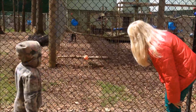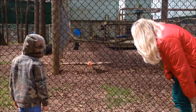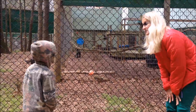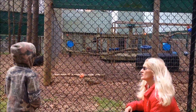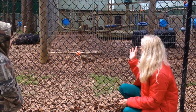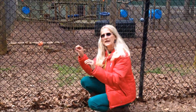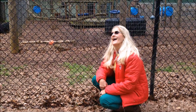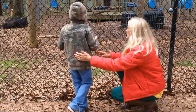Now, what is Munchkin doing right now? He is eating. Or maybe he is foraging. And that's one of the things we do here at Noah's Ark, is he forages. And what we do to enrich the primates and other animals is that the keepers hide their food in places all around their habitat. So he's looking for his food? Absolutely, that's what foraging is called. Come here, I'll show you.